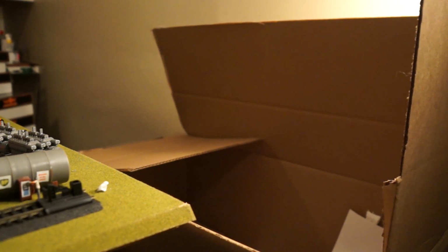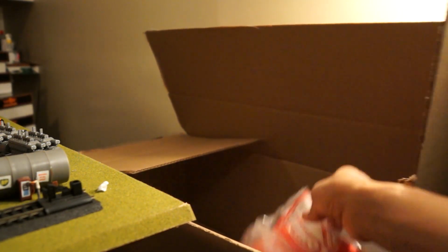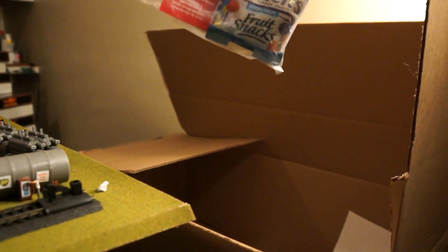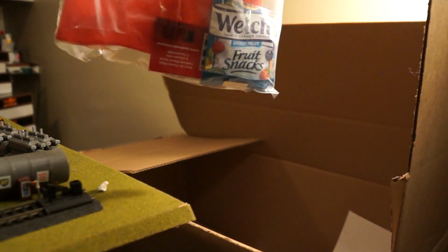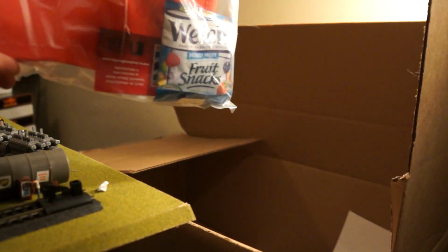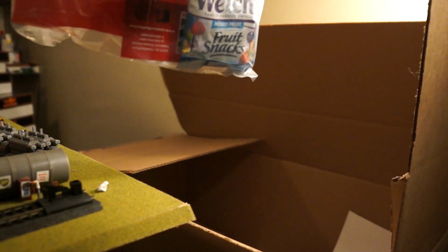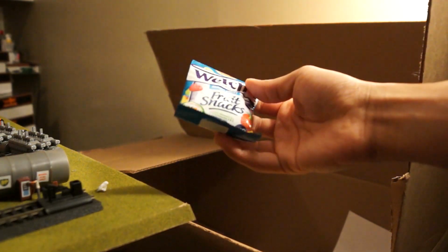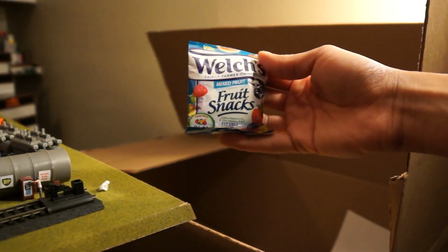All that's done. And there's something else in this box here. What did they send me? Oh, look at this. This is cute. I didn't expect this. They sent me some fruit snacks. I guess this is what happens when you spend $1,500 on a train order. They send you fruit snacks. Check that out. I did not expect that. Wow.